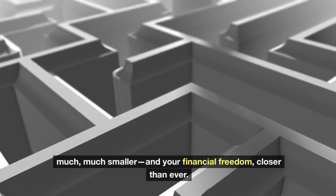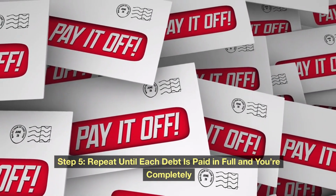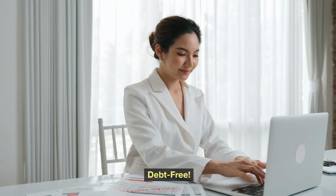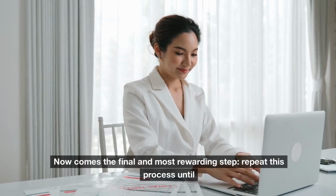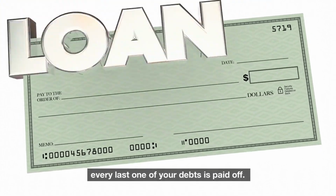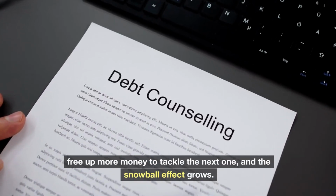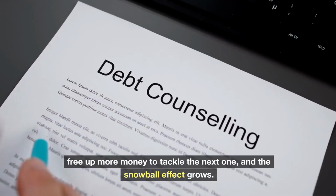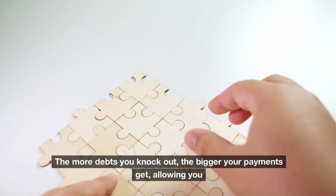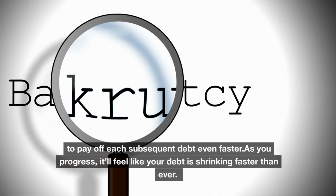Step 5. Repeat until each debt is paid in full and you're completely debt-free. Now comes the final and most rewarding step. Repeat this process until every last one of your debts is paid off. With each debt you eliminate, you free up more money to tackle the next one, and the snowball effect grows. The more debts you knock out, the bigger your payments get, allowing you to pay off each subsequent debt even faster.